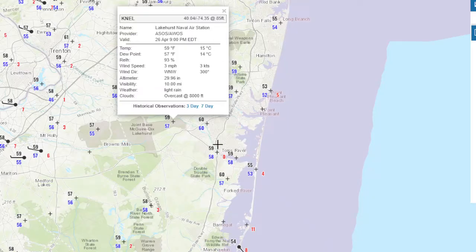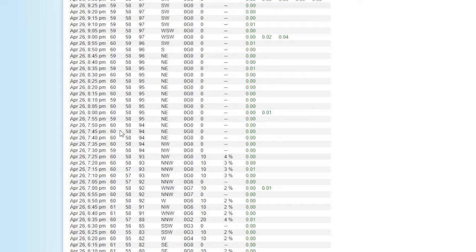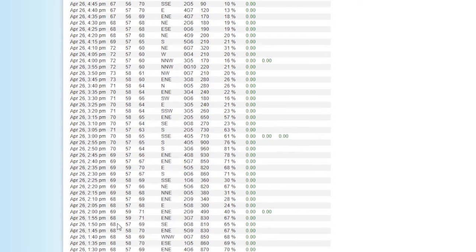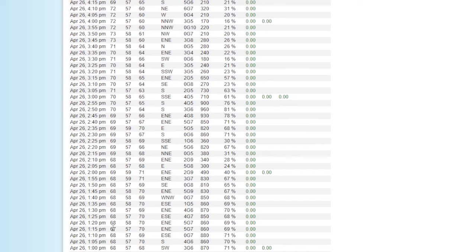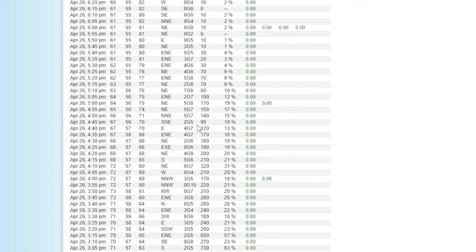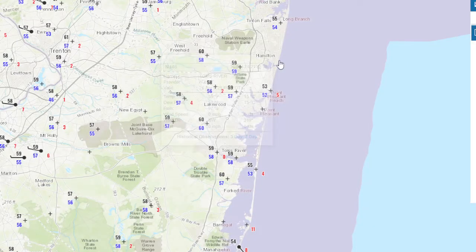That is quite interesting. Let's see about downtown Toms River though. Let's see if it got as warm there. No, wait a minute. Yes, it did. They take a lot more observations. There you can see, look at that. Wow, they broke out to the 70s a little later after 2 o'clock. It was an east-northeast wind, and then they got into the warm sector, but we didn't see that warm sector at all here.